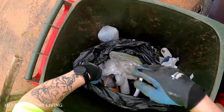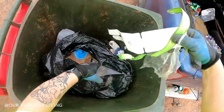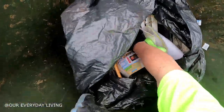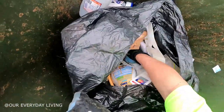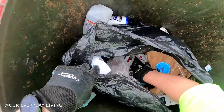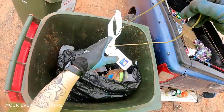One there. Oh, this smells nice. Oh, strap. Oh, it's broken. The bugger. Candle there. Been used. Couldn't grab it. Here we go. Yes, it's been used. Phone cord.